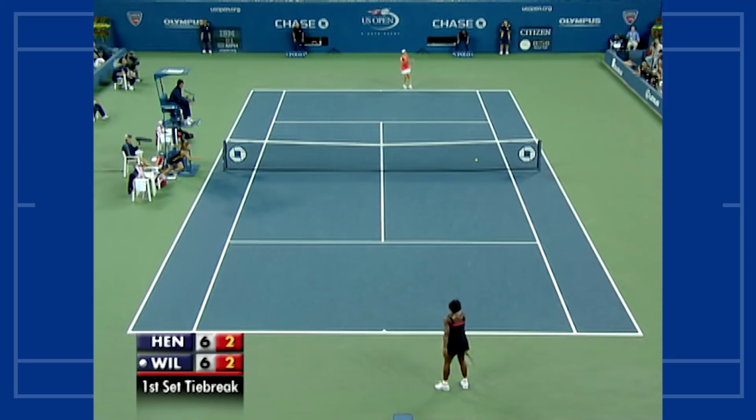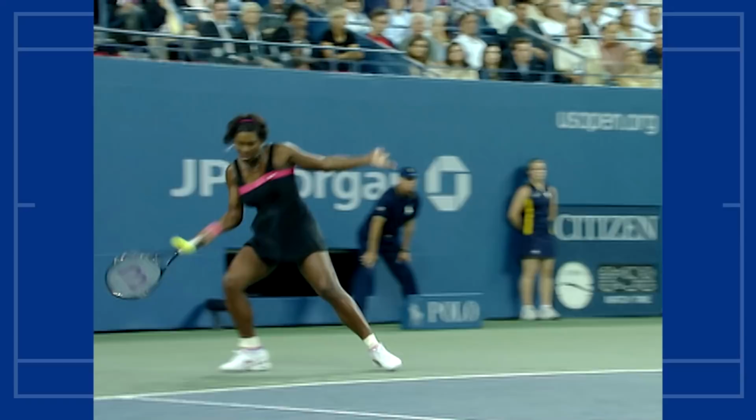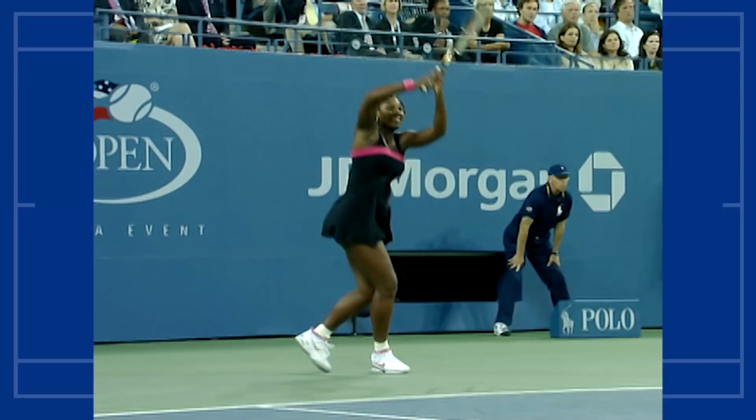Deep return. Right to the baseline. That ball will skid a little bit on that white stuff. So if you're not in position on it, it can be difficult. Caught Serena off guard. 3 points to two. An ace from Anna to 4 points to two.